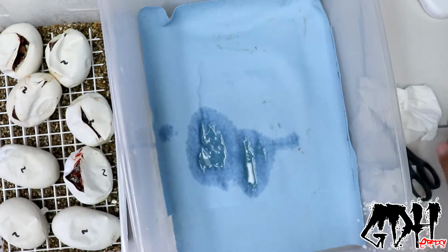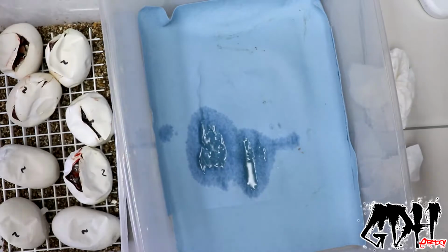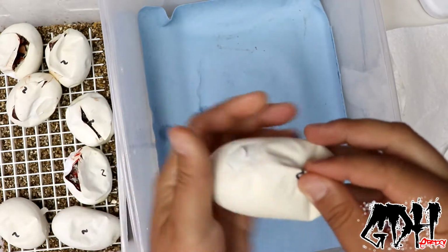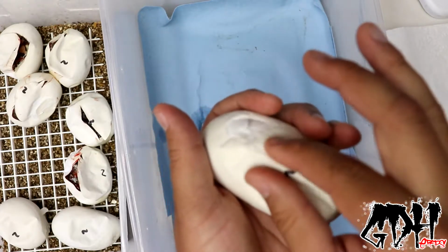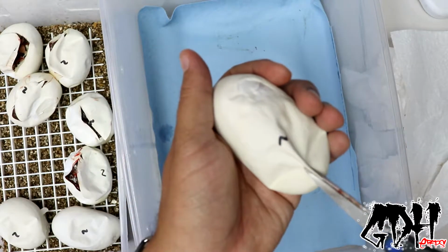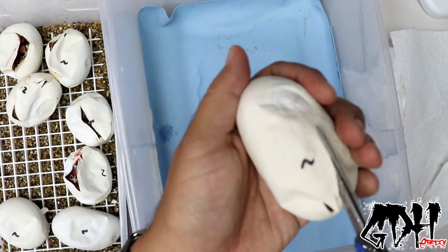We can get the dark animals and we can get the bright animals. So really cool. All right, we're down to our last 3 eggs. Let's see what we get. Hoping we get another pastel Enchi desert ghost in here. Another female that I can keep back. If I get any males, then they would be getting rehomed, just because I already have the pastel Enchi desert ghost male.